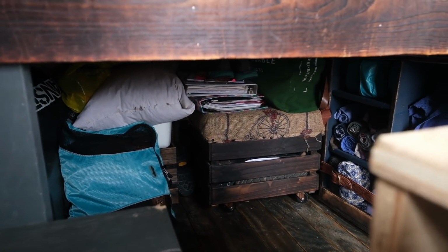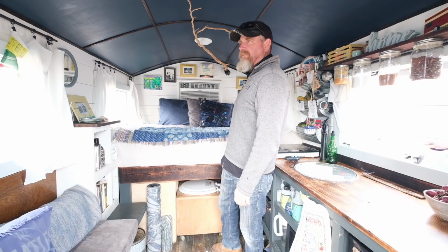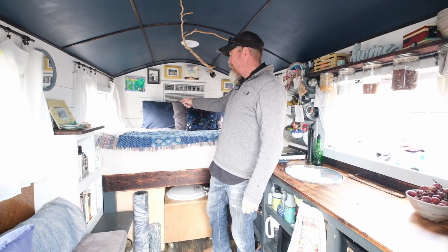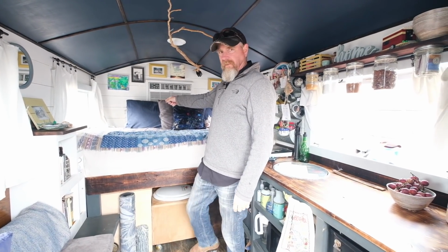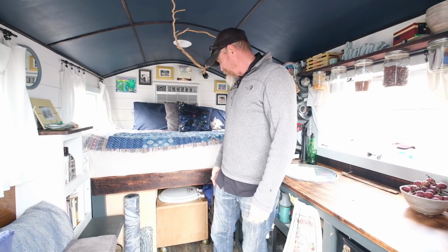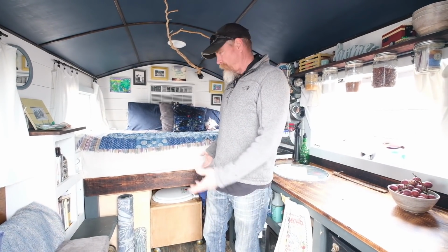And in the right hand corner over here we have a 2.5 gallon hot water heater, and over here on this side is where the electrical is plumbed in. And awesome. Believe it or not, folks, everything we own is right here.